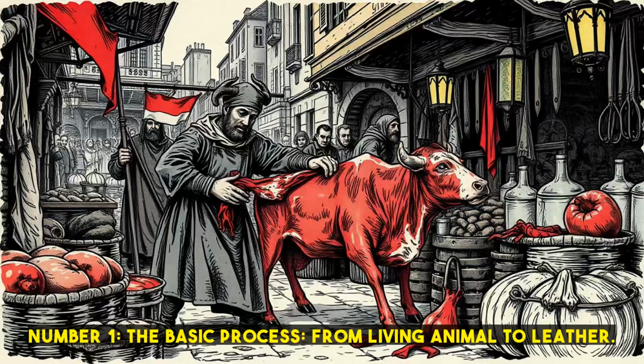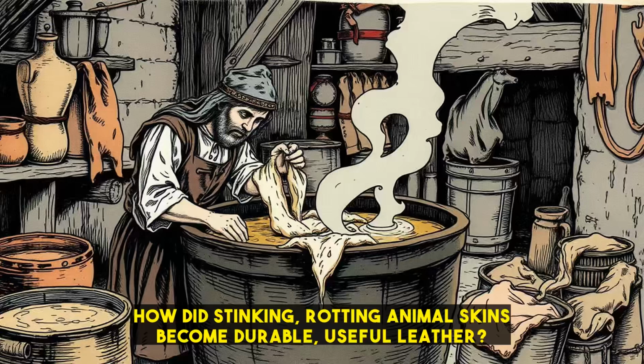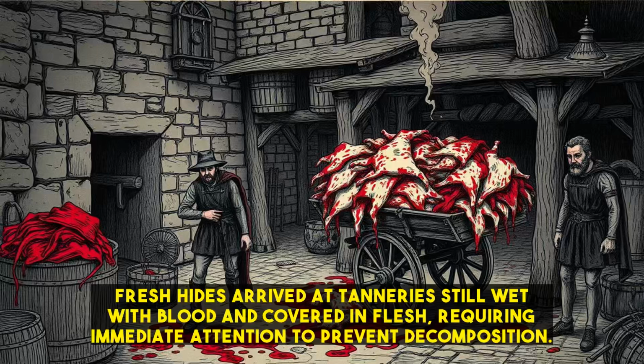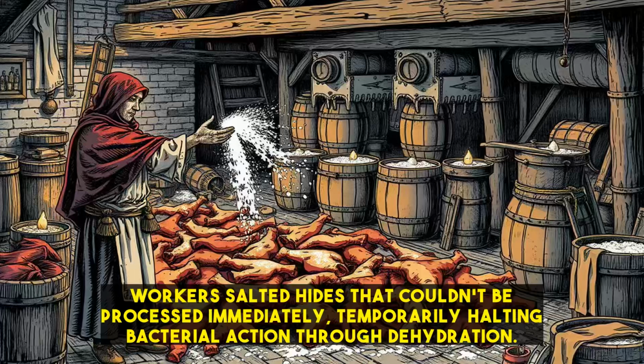Number 1. The basic process, from living animal to leather. How did stinking, rotting animal skins become durable, useful leather? The transformation began immediately after slaughter. Fresh hides arrived at tanneries still wet with blood and covered in flesh, requiring immediate attention to prevent decomposition. Workers salted hides that couldn't be processed immediately, temporarily halting bacterial action through dehydration.